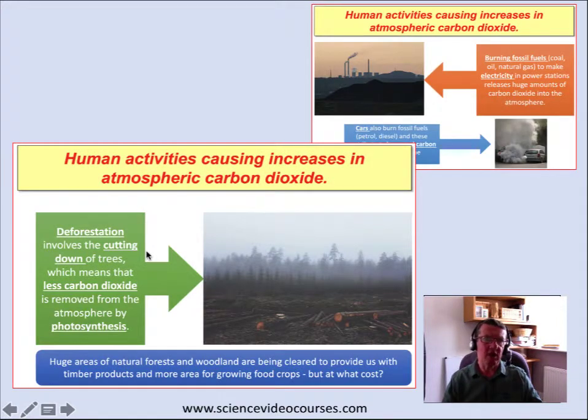We can also think about deforestation. Now deforestation involves cutting down trees, means less carbon dioxide is being removed from the atmosphere by photosynthesis. Every day plants photosynthesize, they take carbon dioxide out of the air and produce oxygen, but unfortunately if they are being cut down, they can't photosynthesize, therefore less CO2 is taken out of the air, less oxygen is produced, and we've got a problem. So huge areas of natural forest and woodland are being cleared to provide us with timber products and more areas for growing food crops, but consider the cost.